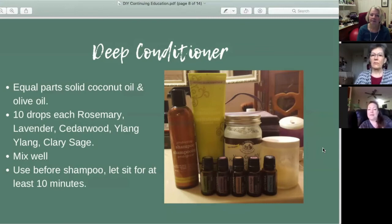to the hair. But I follow up with the doTERRA shampoo and conditioner. I probably do this about once or twice a month with the deep conditioner. And I have to say my hair is totally changed, the texture of it.